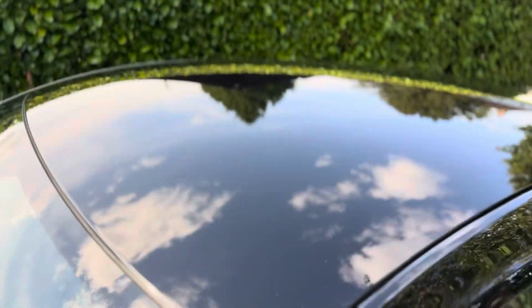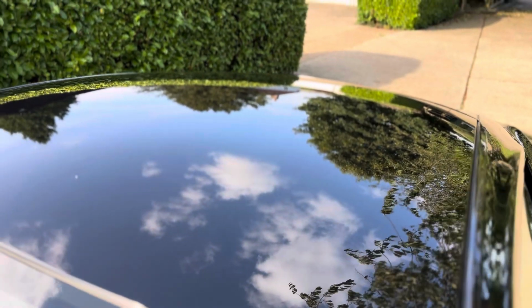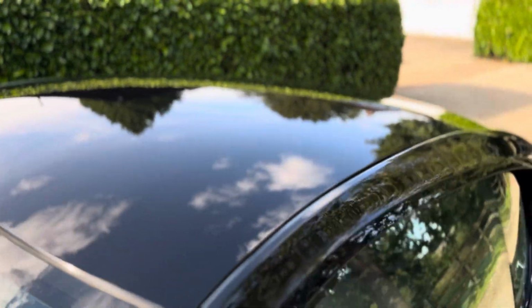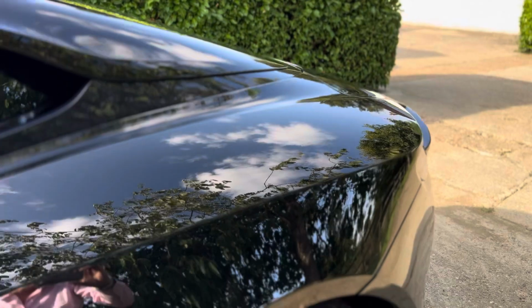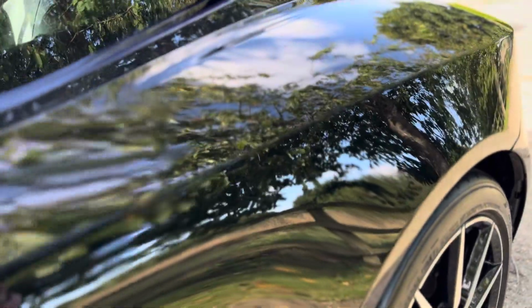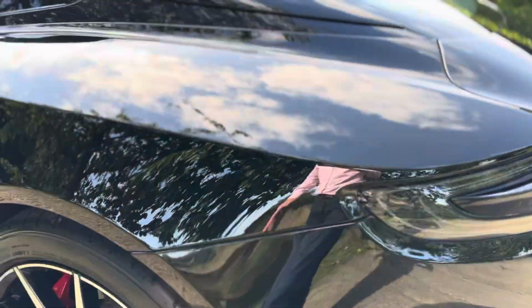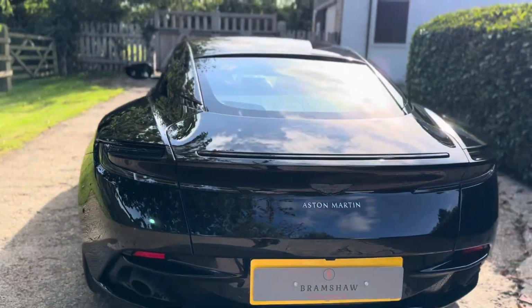Just take a look at the roof. There is a bit of wind here, and my microphone doesn't work with this new phone, so you'll just have to bear with me on the wind, I'm afraid, for a minute. But every single panel reflects light and colour and everything around it. Including me, sorry about that.